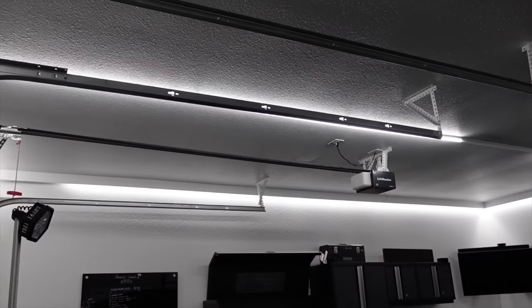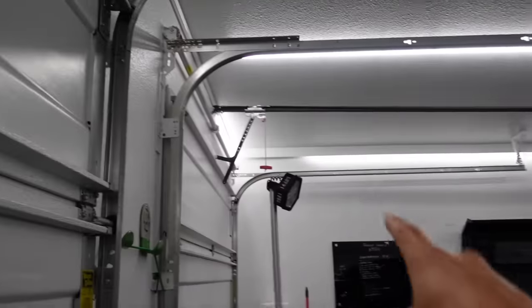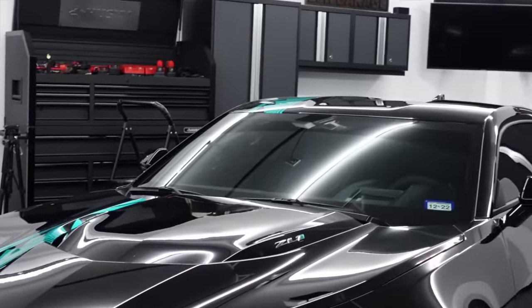Dang it, these lights. Oh, that one's going out. I swear, 2 years is the lifespan of all of these LED lights. That one's out, that one's out, that one's out. Absolutely ridiculous. Just makes this car look so much more unique.